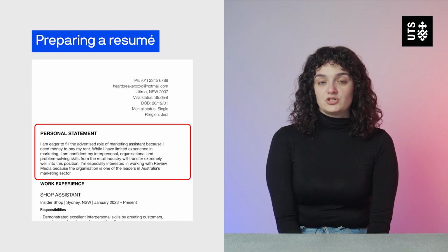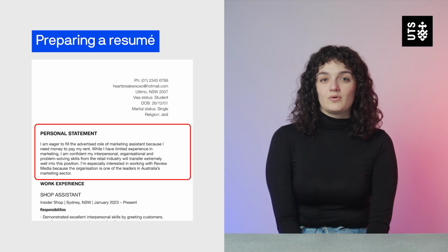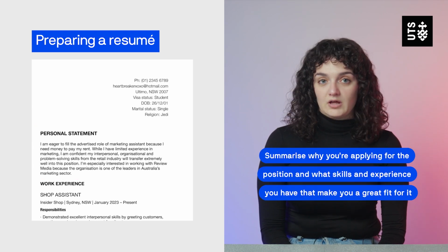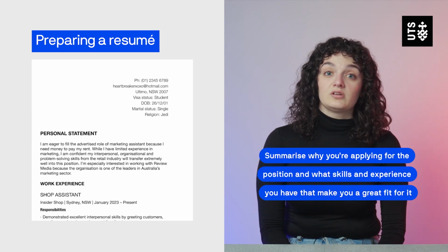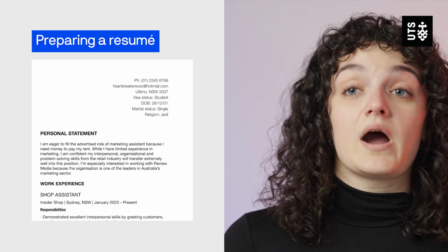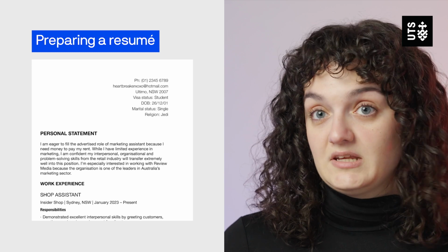Next is the personal statement. This is a great way to showcase your interest in the role and show a bit more of your personality. In 2 to 3 sentences, summarize why you're applying for the position and what skills and experience you have that make you a great fit for it. You can also mention why you're eager to work with that company specifically.